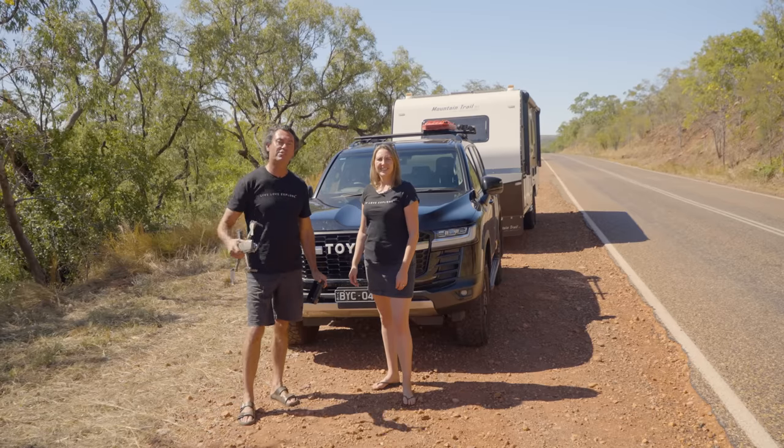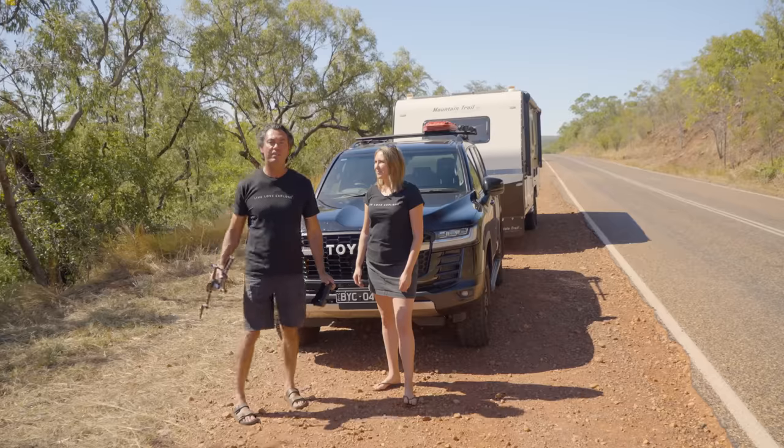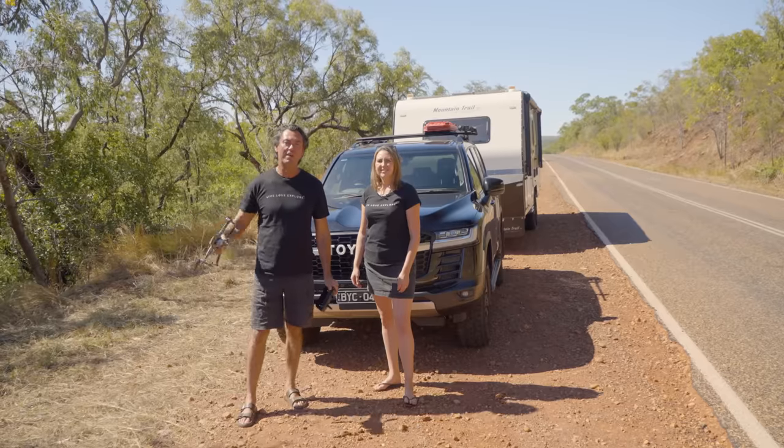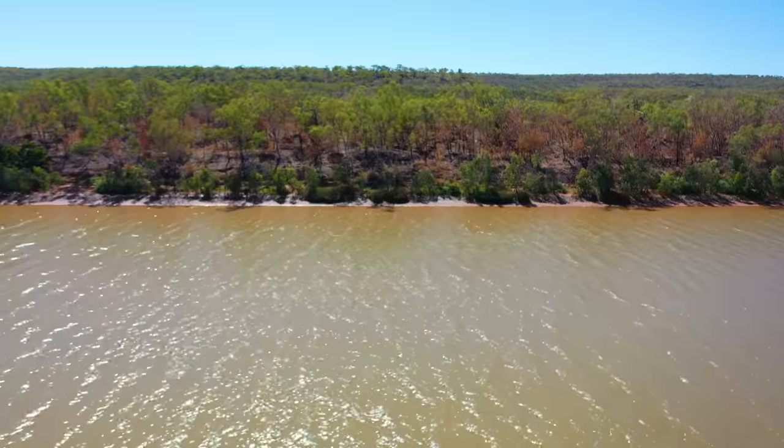We're still in the Northern Territory. We're heading west on the Victoria Highway. We've just come through Timber Creek and we're looking at the Victoria River, and I've just seen out my window a crocodile on the side of the river. So we're going to put the drone up in the air and see if we can get really close to it.